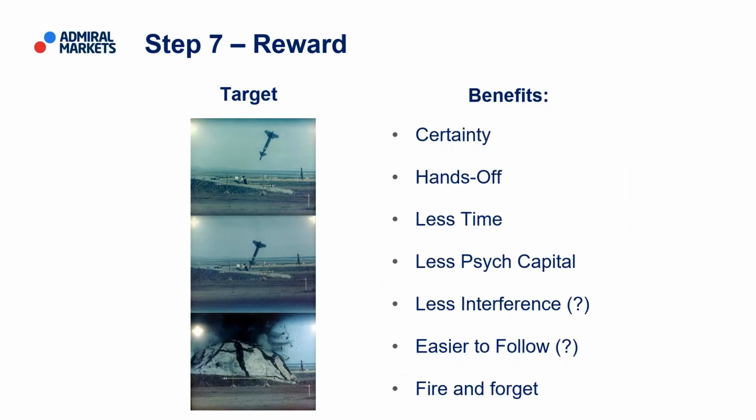If you remember, targeting gives you a little bit of certainty. It allows you to trade hands off, so you can fire and forget, which means it takes less time, which means you have less psychological capital engaged with it. It also gives you less opportunity to interfere with your trades. Humans love to interfere because it's the ego playing tricks on us. It's the ego telling us we know better than the market, and more often than not, we don't.